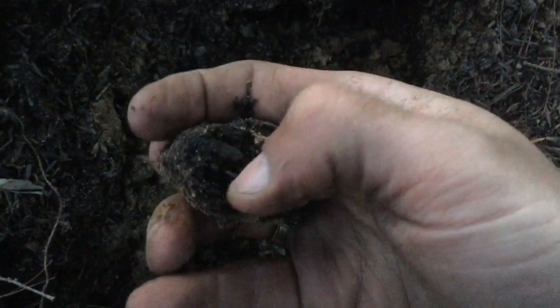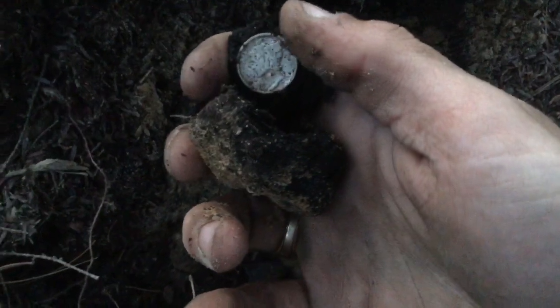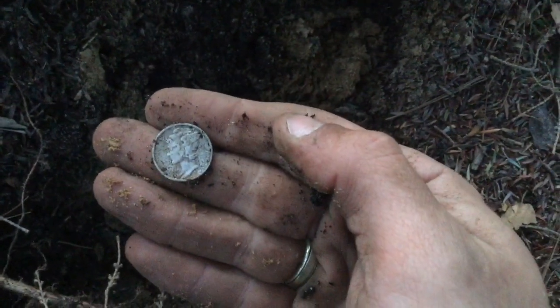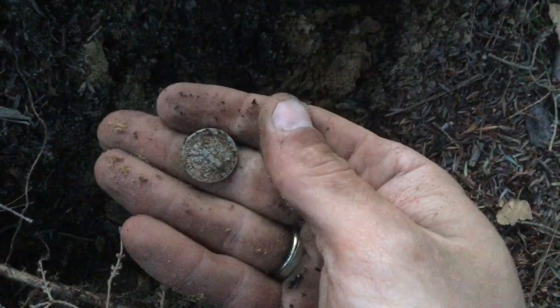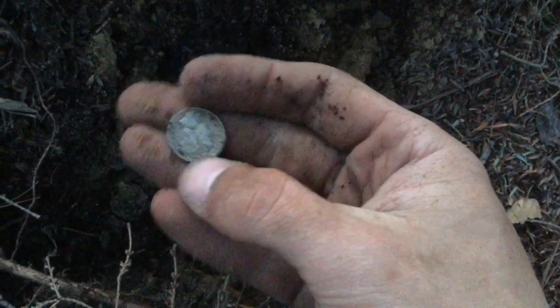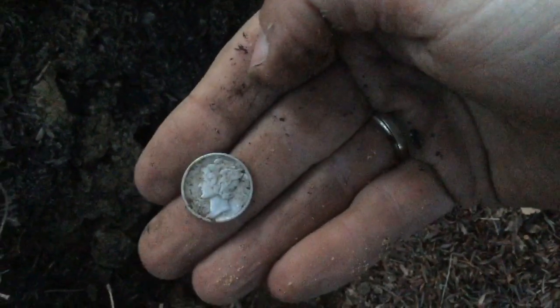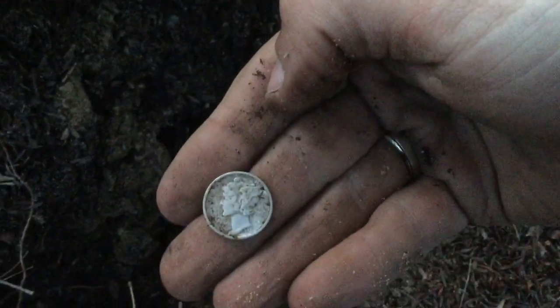At any rate, let's see what it is. It's a Merc dime. Everything I get seems to be 40s in here, so let's see how that is. Decent shape. Let me read it and tell you. 1935. Pretty old year. Didn't see a mint mark on it. But very good Merc dime.